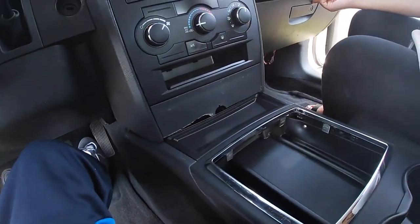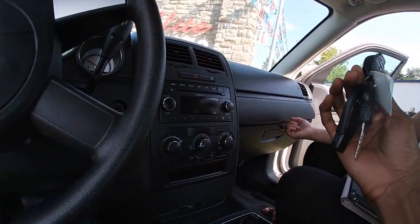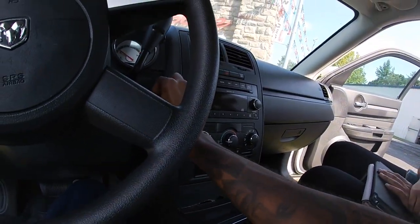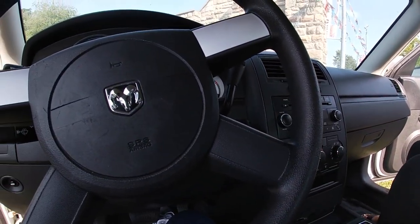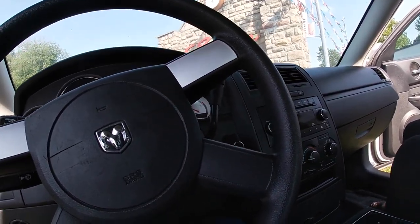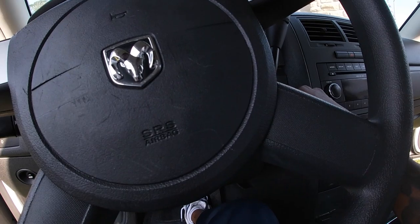Got it up for $89.95. That's your key. That's different. Funny though, it's deceiving because it says SXT on the back. Sure, but it does have the Hemi V8 in it. 41,000 miles.